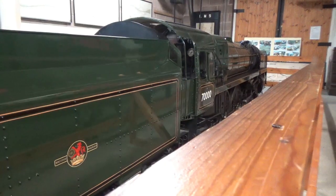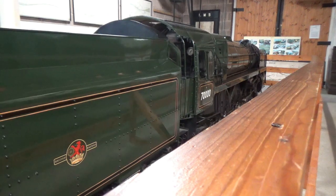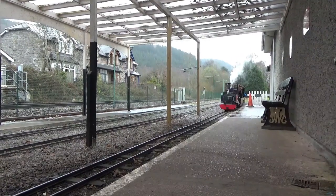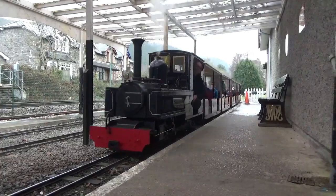There is also a 15-inch gauge model of Britannia, scaled down from the full-size drawings, and a 1 mile 7 1/4 inch gauge railway, on this day worked by 2-4-2 tank Gorick.